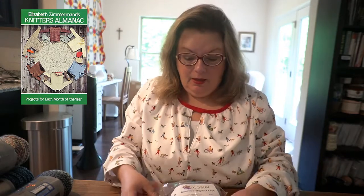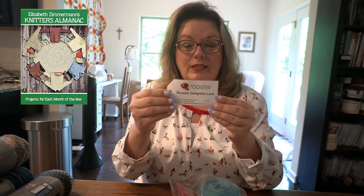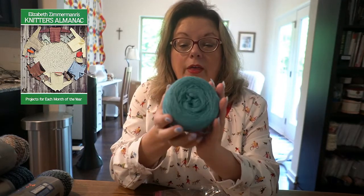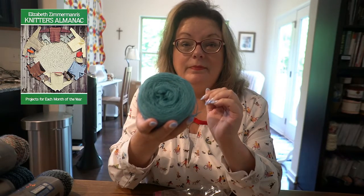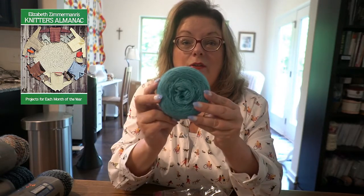The next in the queue is the Pie Shawl by Elizabeth Zimmerman. And I will insert a picture of that for you. I have chosen the Rooster Delightful Lace yarn in the color Tumbies. It is 80% baby alpaca and 20% silk. And I have enough in this one skein for that entire pie shawl. It's going to be a beautiful color for the shawl.